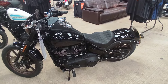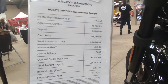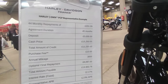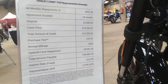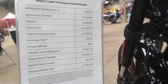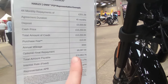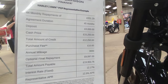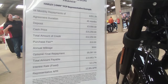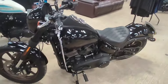Shall we see how much it would cost to own one of these Harley Davidsons? So, cash price $15,250 with a £3,000 deposit. Total amount of credit $12,250. That's PCP, with an optional final payment of $8,097. You're paying a total of £19,953. It works out at £201 a month over 45 months on finance, then you've got another £8,097 to pay. It's a 20 grand bike on finance, 15 grand if you pay outright.